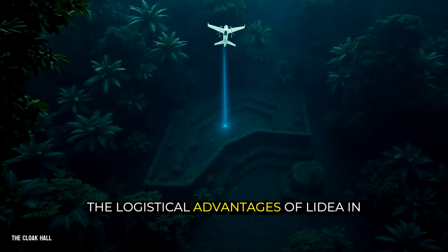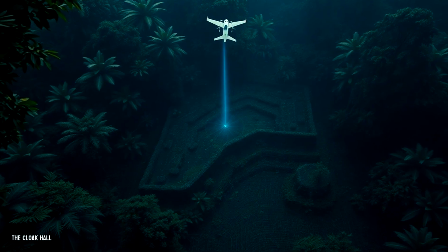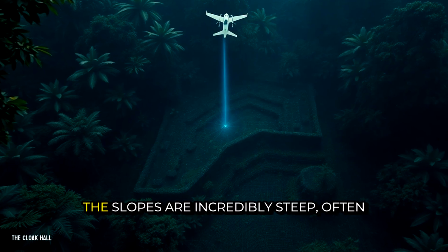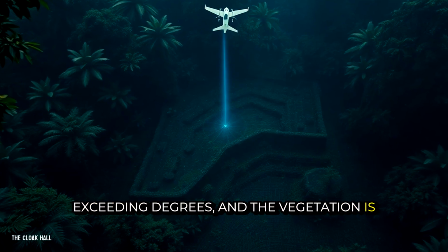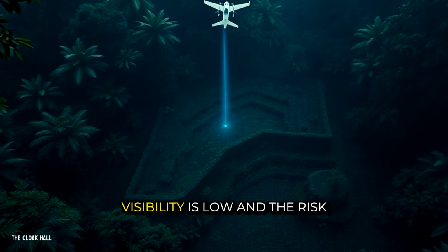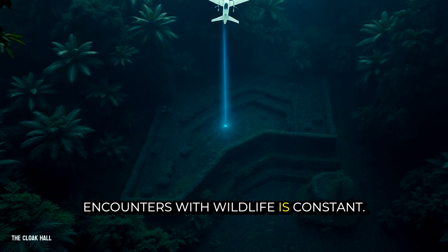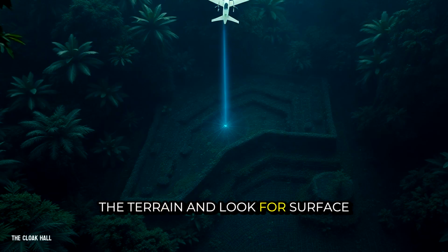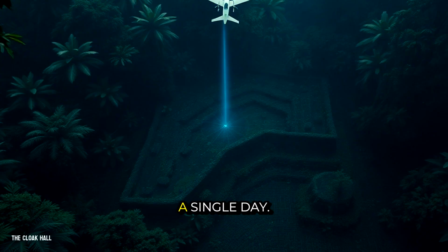The logistical advantages of LiDAR in this environment are immense. The cloud forest around Machu Picchu is one of the most challenging places on Earth for ground-based archaeology. The slopes are incredibly steep, often exceeding 45 degrees, and the vegetation is so dense that it can take hours to cover just a few hundred feet on foot. Visibility is low, and the risk of injury from falls or from encounters with wildlife is constant. Traditional survey methods, where archaeologists walk the terrain and look for surface features, would take years to cover even a fraction of the area that LiDAR mapped in a single day.